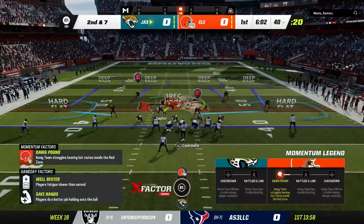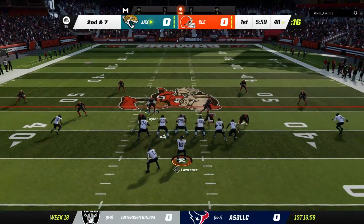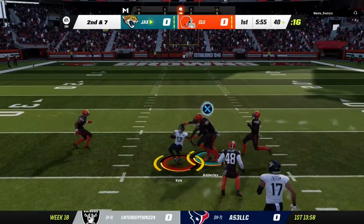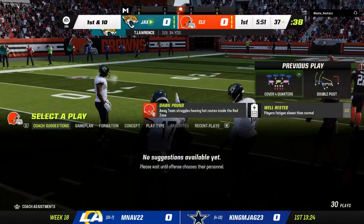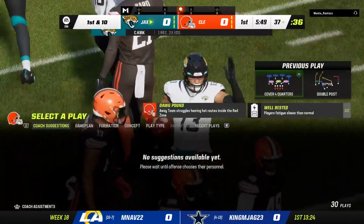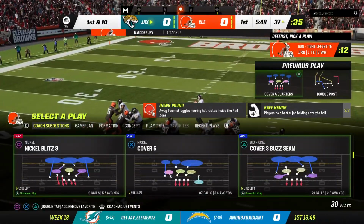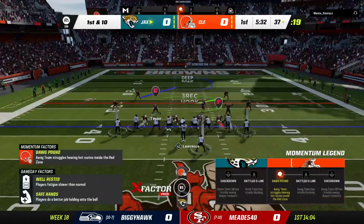The last run got 3. Now here's 2nd and 7. Lawrence will throw. This one complete to Christian Kirk. And they're going to have another first down as he's going to be tackled at the Browns' 37. 23 yards the pickup there. And that's a more than acceptable read right there because it's zone coverage, so timing is everything.